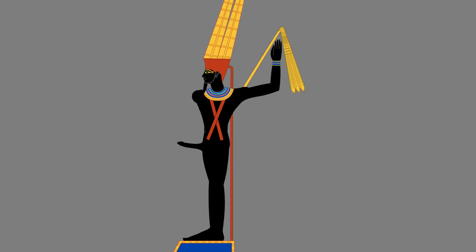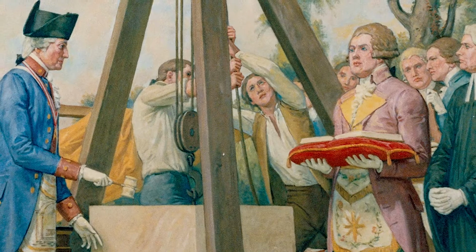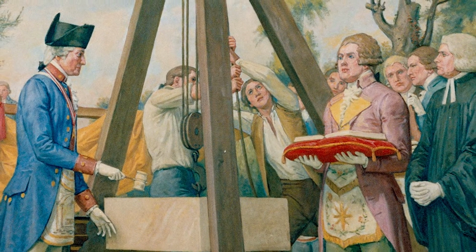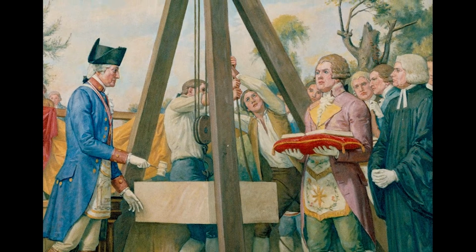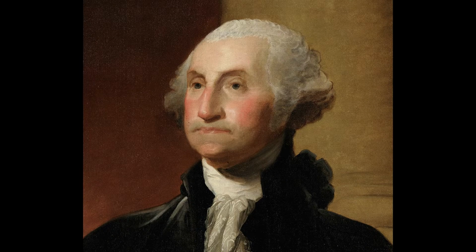Let us also remember that the Washington Monument is dedicated to George Washington, and George Washington is revered by many in the United States to be the father of the country, the first president of the United States. So once again, within this obelisk, you have this symbol of masculinity, this symbol of fatherhood.